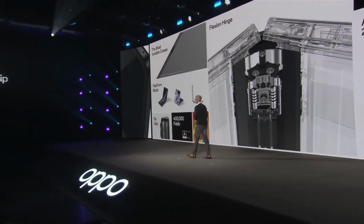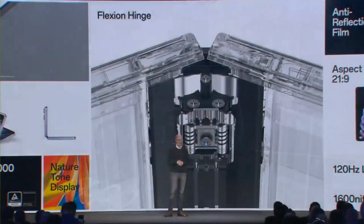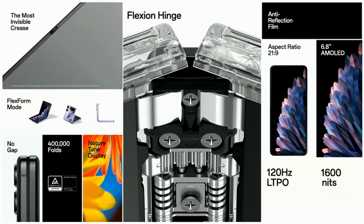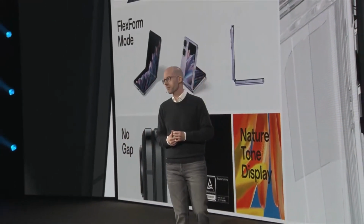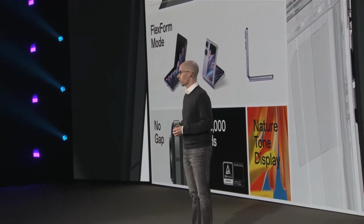Maybe I'm biased, but this could be the best hinge in any foldable so far. The new Flexion hinge provides much better durability, a no-gap design, the most invisible crease, and it does enable Flex Form mode.